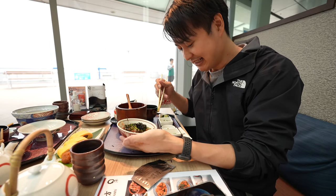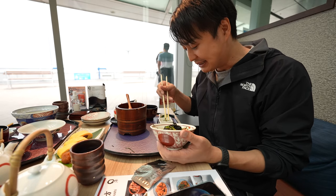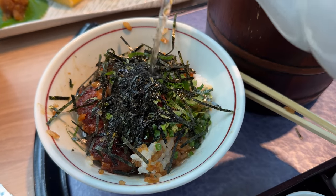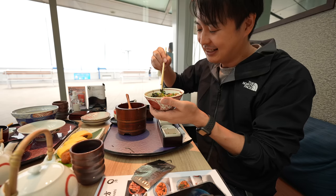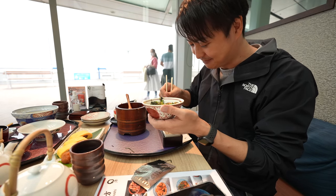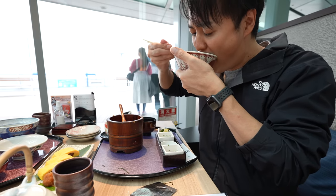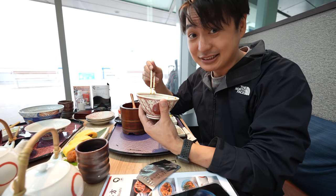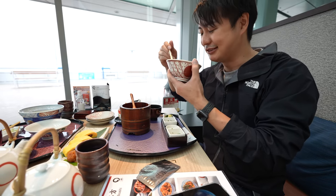So the third round, just place the green onion and the shiso leaves, and place dashi soup. And now it became like this. It's ochazuke style. I love eating this with wasabi. Yep, if you're a wasabi lover, definitely you will love it.